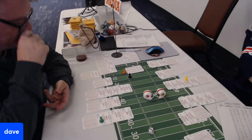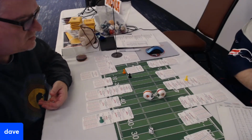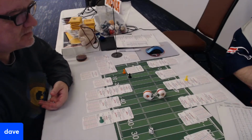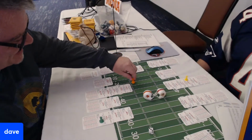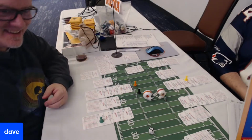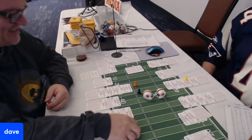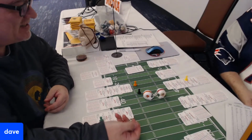So a 16 AS. It's outside, right? Yes. 20 yards on the carry. Wow. New England gets out of the hole. First down. That's a big first down for New England. So finally, maybe the tide is turning here. Nice. Very nice.